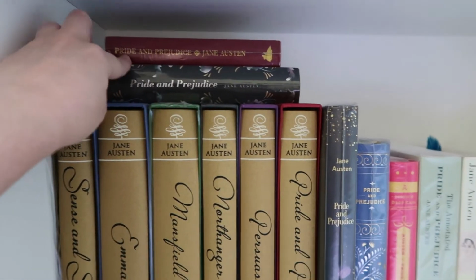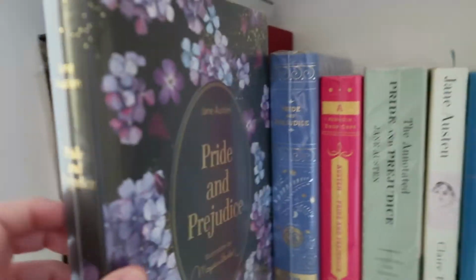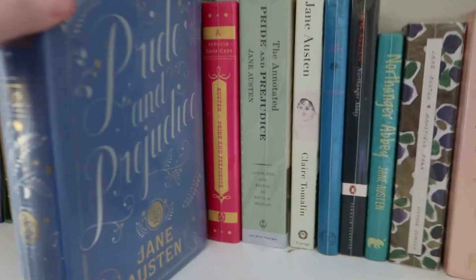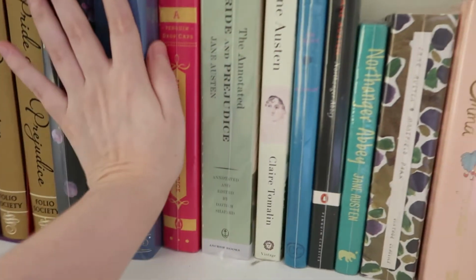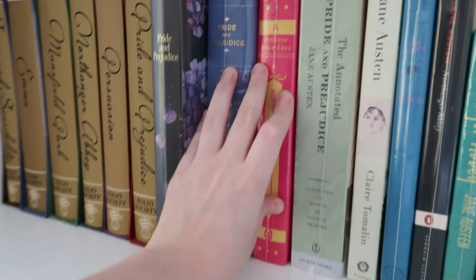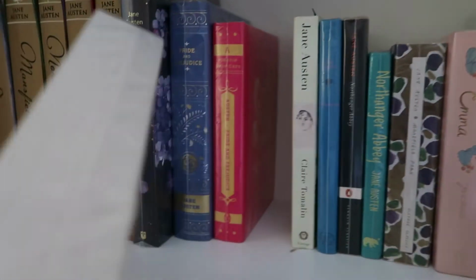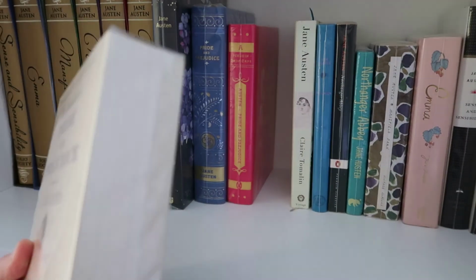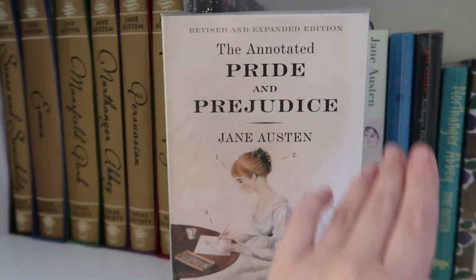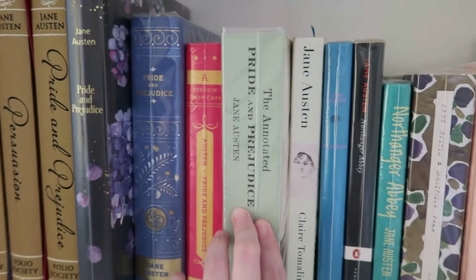Then there are other editions of Pride and Prejudice here. This one, which is beautiful. This one. This one, which is Penguin Drop Caps. And this one, which is the annotated Pride and Prejudice, which is the one I want to read, which is like a brick, because one page is the text and the other page is just commentary and annotations. So I really, really want to read this one.